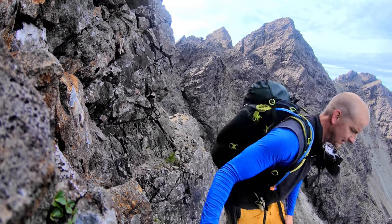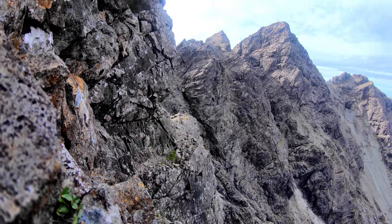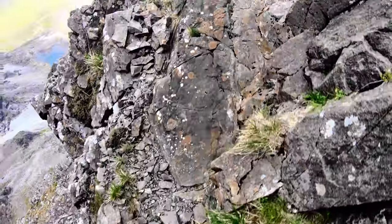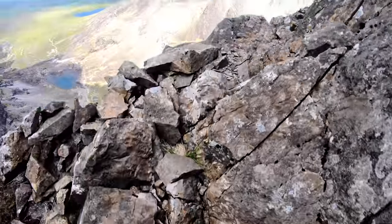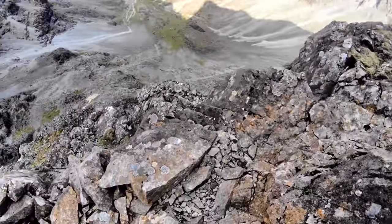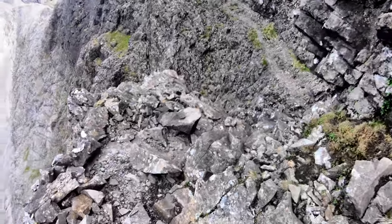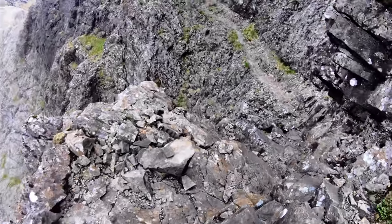I must also note at this point, you'll notice I've not got a helmet on, and that's because I was using the helmet with my camera on it to capture that footage. It's not to be recommended. Always wear a helmet here, because there is a route directly above this and stones may fall down on top of you, so always wear a helmet.